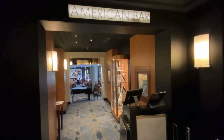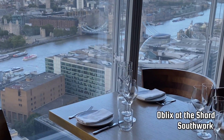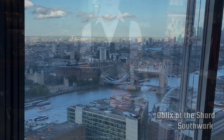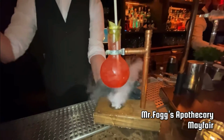Finally, I'll mention the expensive places like the American Bar and Obelix, where a drink can cost anywhere from 18 to 40 pounds. To be fair, anytime my wife and I have splurged on a high-end experience, it was memorable, whether it was the view, the vibe, or the eye-popping cocktails.